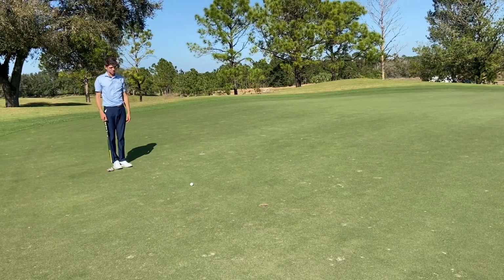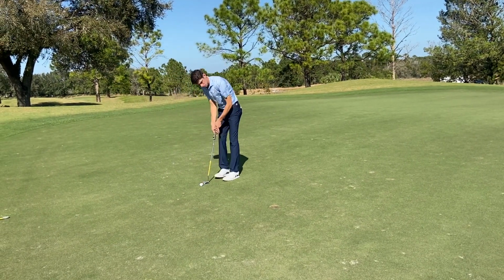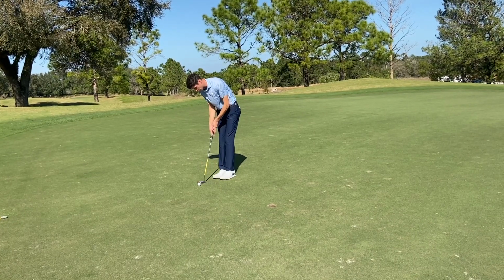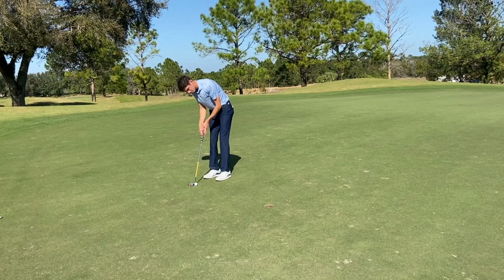All right, guys, so not too much on this one. It's about the same length as the par putt I made on the last hole. It's a little downhill. Same thing, I'm going to try and not give away the cup here. Keep this club face nice and square, and just let the slope take it right in.